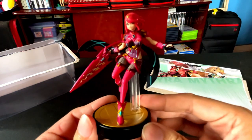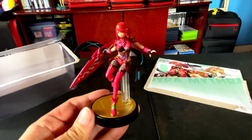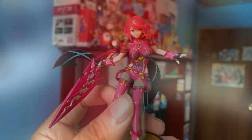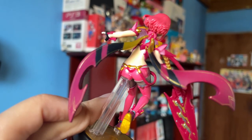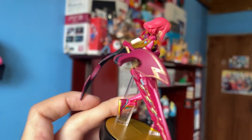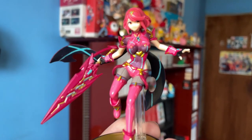But yeah, this is PYRA right here. This is one of my main in Smash. Let me see if I could focus it on her better. This is my waifu. This is my second main in Smash after Kirby, believe it or not. The fire girl, pretty much. And the detail looks amazing.